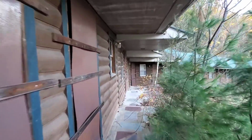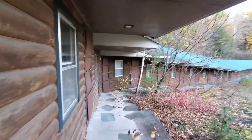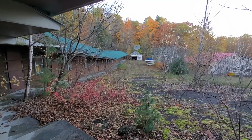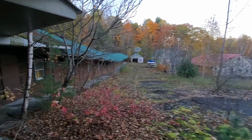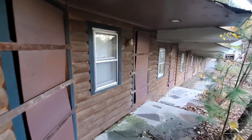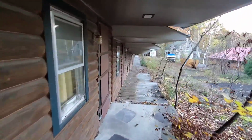Despite how nice it looks, I could tell this place was put together very cheaply. Whoever built this did it kind of cheaply, no matter how nice it looks. And that's beautiful, this right here, with all the fall colors. That's gonna be my thumbnail. This is probably the most awesome explore I've ever done.